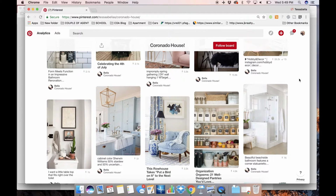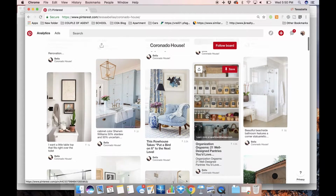But beyond that, I think we're pretty much just sticking to the mixed metals. Very minimalist is kind of our style. We don't like to have a lot of clutter and stuff everywhere. So that's kind of where we're going with that.